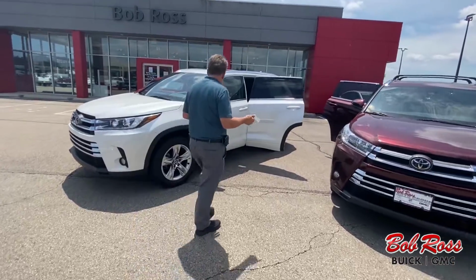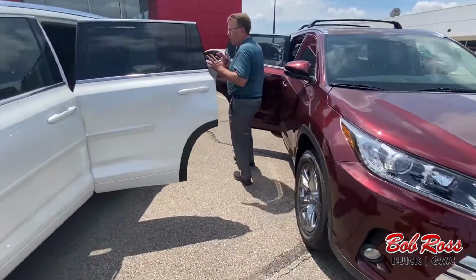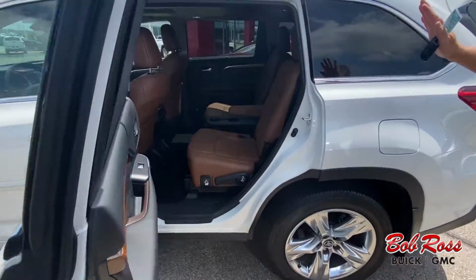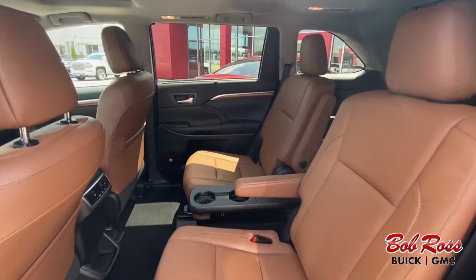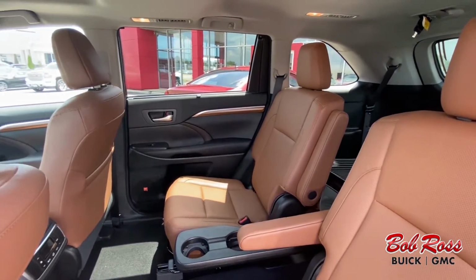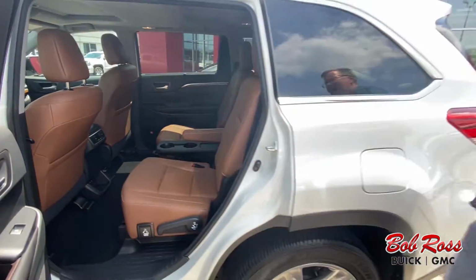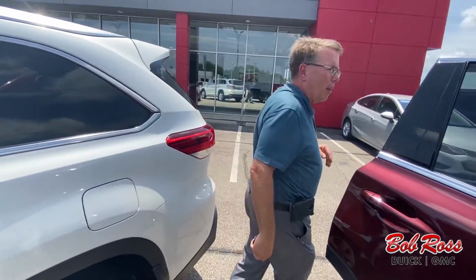As you can see, both of them have got chrome wheels. Both of them have the leather interior of the captain's chairs. I really like this new tobacco color that you see on some of the newer cars. Gets you away from the gray and black we've seen for the last several years. Even the tan, which always was a lighter shade, this darker color really pops with this outside white metallic.